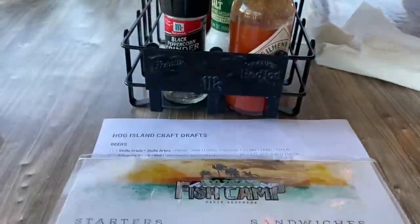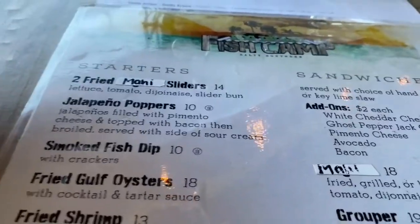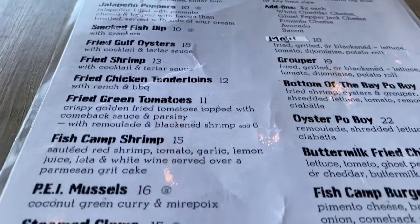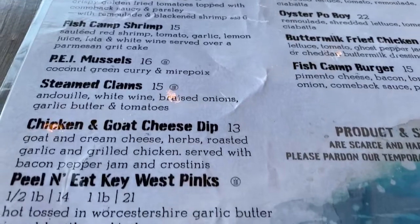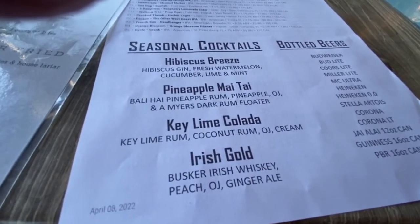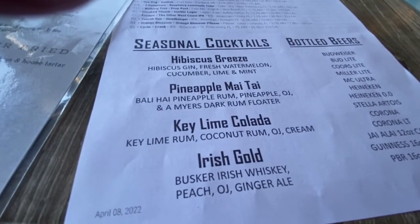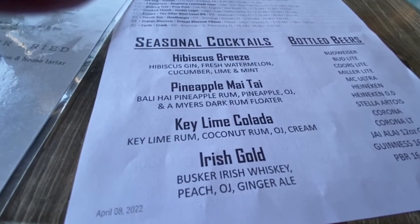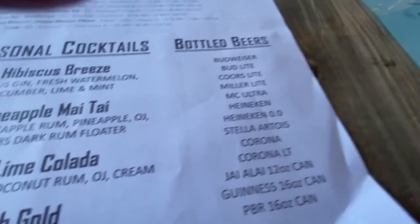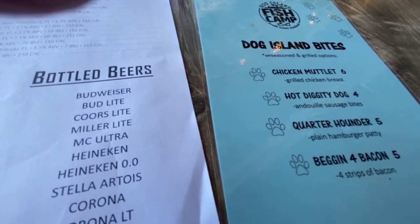So we are now in Dunedin at this place called the Fish Camp. Oh no, wait. Hog Island Fish Camp. Look at all this yumminess. So they do have seasonal cocktails, and I just ordered the Key Lime Colada. Key Lime Rum, Coconut Rum, OJ, and Cream. And these are all their bottled beers that they have. And how cute is this? They have a dog menu.